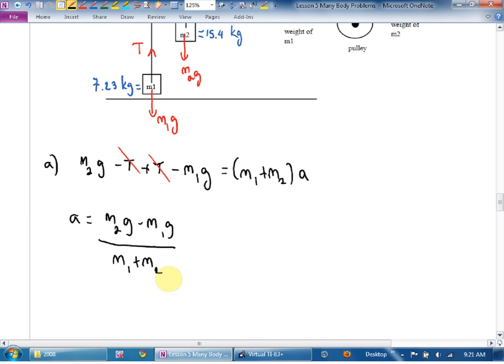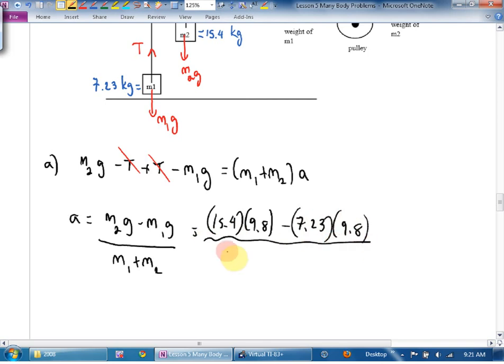M2, 15.4 times 9.8 minus M1, 7.23 times 9.8, all over 15.4 plus 7.23. Just remember, when you type this in, you'll have to put brackets there and there, there and there. But you can do it all in one fell swoop if you've got a good calculator.